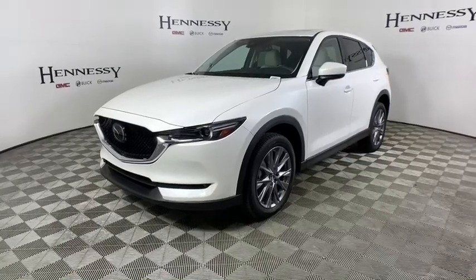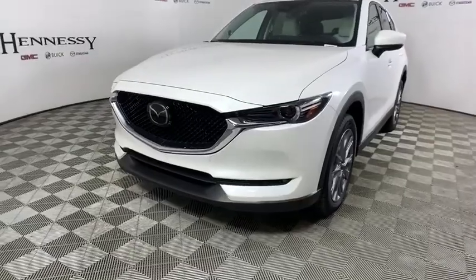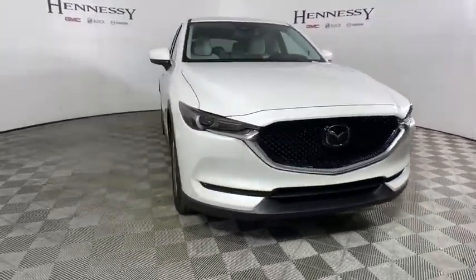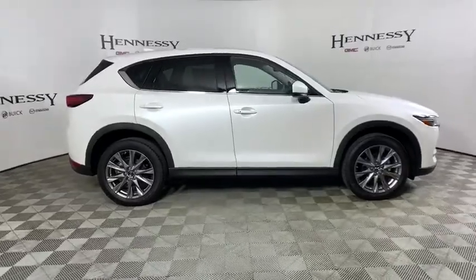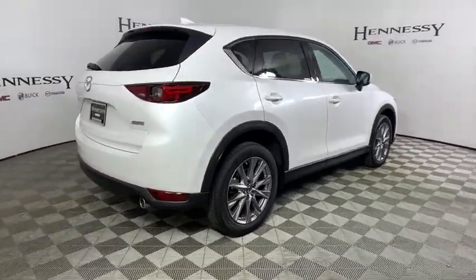Stop by and take a look at the 2019 Mazda CX-5. With its fuel-efficient engine, engaging driving experience, and daring styling, the Mazda CX-5 is a good pick for those seeking a sporty yet thrifty crossover SUV. This vehicle has less than 2,000 miles. Here are some of this vehicle's great options.